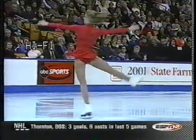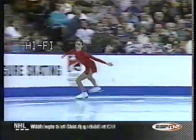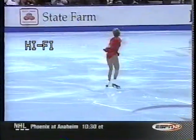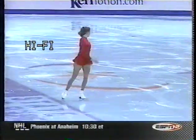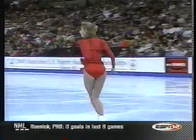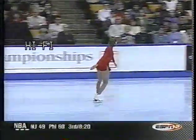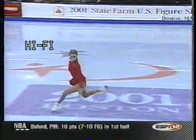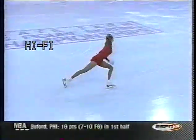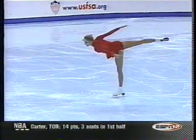Fast-spinning layback. It's her step sequence. Going the entire distance of the rink from one end to another. She stumbled a little bit on the end of those steps. And her final double jump, this double axel. Nice, a little squeaky on that landing. Kind of landed on the inside edge instead of the outside edge.